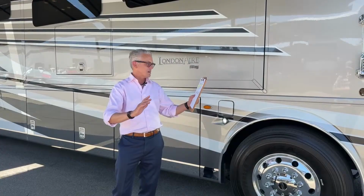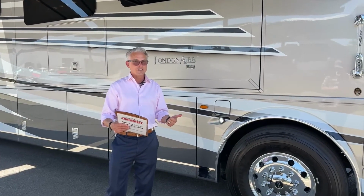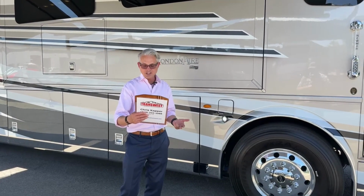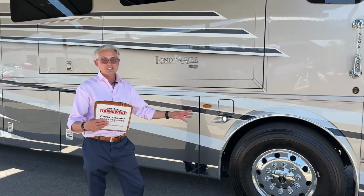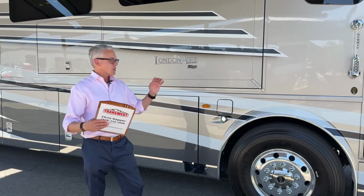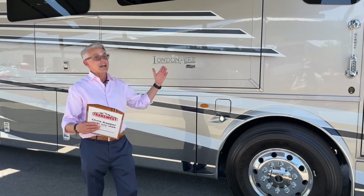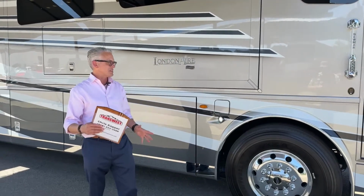They've made that bigger. The Road Watch is going to have automatic transfer control, lane departure assist, collision mitigation, forward warning and active braking, electronic stability control, roll stability support, and automatic adaptive cruise control, and you can set your distances. So really an amazing coach.